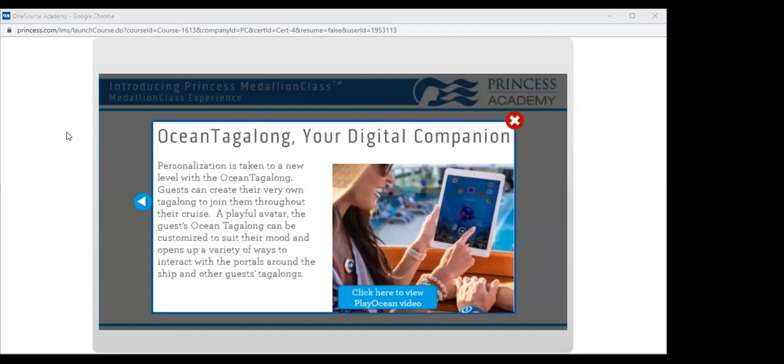Sorry. Okay. Taken to a new level with Ocean Tagalong, guests can create their very own Tagalong to join them through a playful avatar. It can be customized to suit their mood. It opens up a variety of ways to interact with the portals around the ship and other guest Tagalongs.